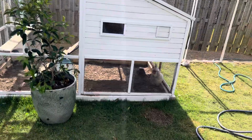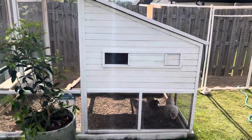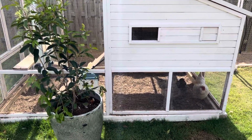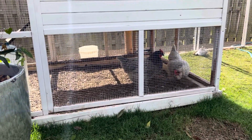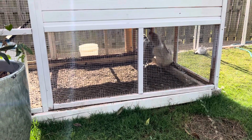Now my chickens are not making a lot of noise at the moment, because I have kind of trained them, when they see this bottle, when they see me coming, they quiet down. This is not very loud at the moment, but I usually don't even have to spray them anymore. I can just spray it in their general direction and they hit the road.